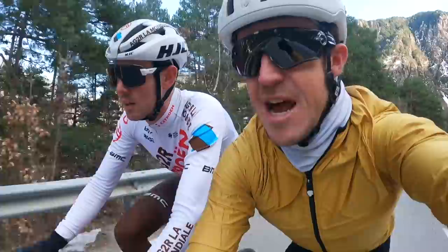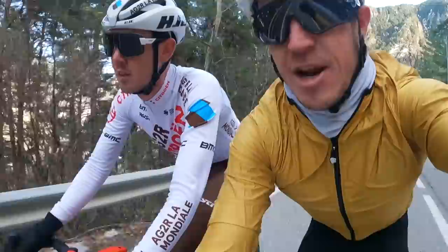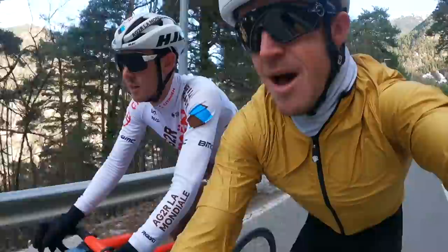Now we are heading across to a climb called La Comella. We're gonna go up the climb, then we're gonna go down the other side. And then I think we're gonna do another climb, which is where we will talk to you guys about some tips for descending. For the moment, we're gonna keep riding. We'll chat to you guys shortly.